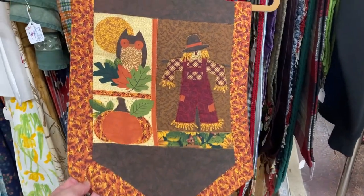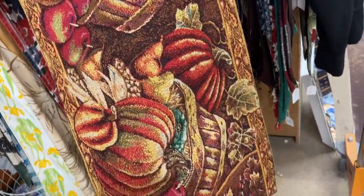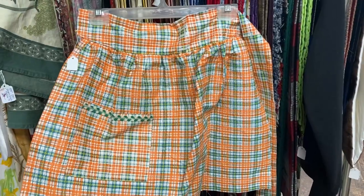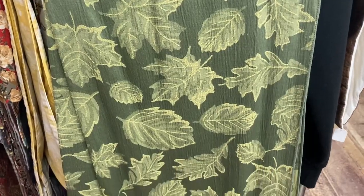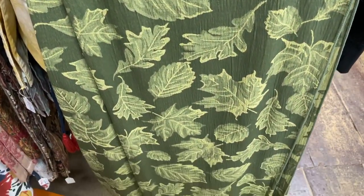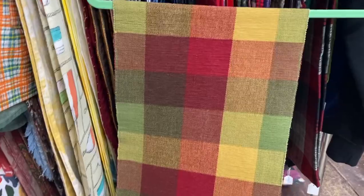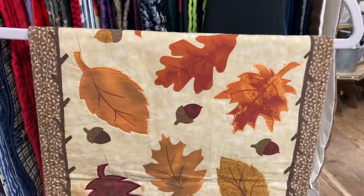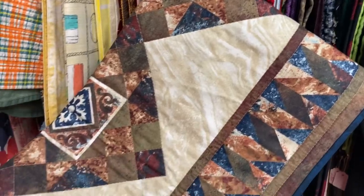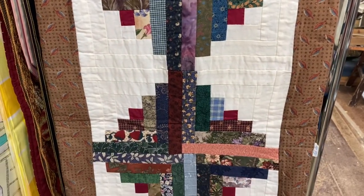These autumn tablecloths, table runner, and apron would work in so many different areas, not just on a tabletop. They can also be incorporated on a dresser, on a vanity, on end tables, coffee table, armoire. Don't feel like you only have to use a table runner or tablecloth on your tabletop. The possibilities are so many.